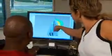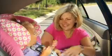This includes researching the devastating consequences of side impact collisions, the most severe of crashes, and designing car seats that best protect your child in these potentially fatal collisions. The reason for focusing on the consequences of side impact collisions is simple. There is nothing more important to Britax than your child's safety.